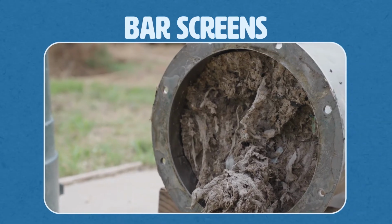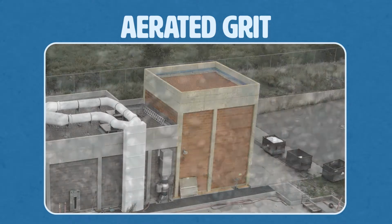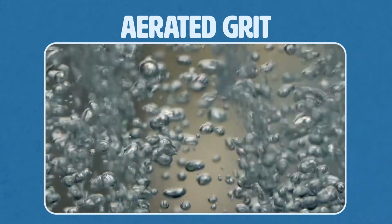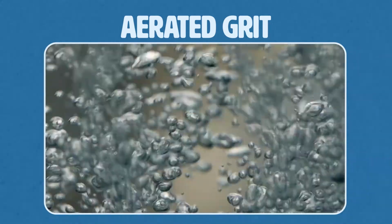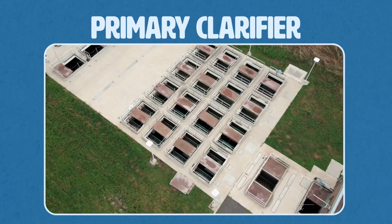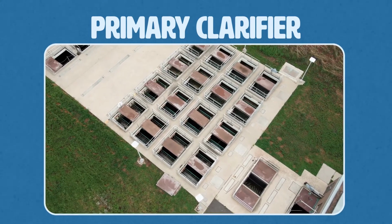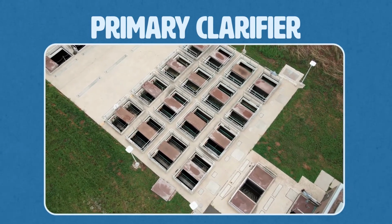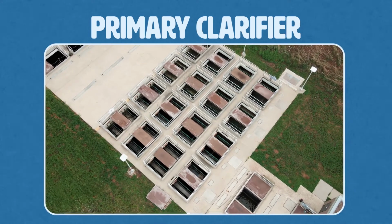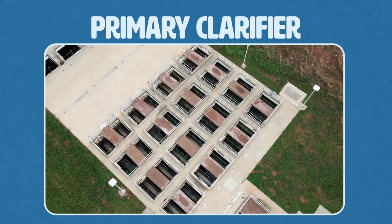After it flows through the bar screens, the water enters the aerated grit removal chamber. During this step, air is injected into the water so that things like sand, rock, gravel, and glass drop to the bottom of the chamber for disposal. Next, the wastewater travels to the primary clarifier. Clarifiers slow the speed of the wastewater to allow the solids to settle down to the bottom. The Wildcat Hill plant has a series of 4 primary clarifying tanks for this purpose, which removes about 40% of the solids from the water.